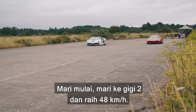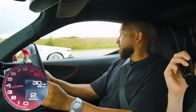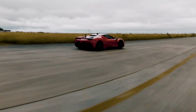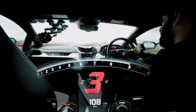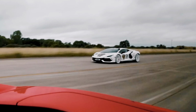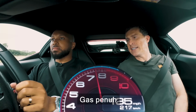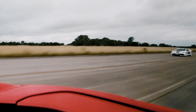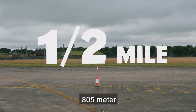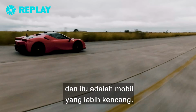Let's go, let's get into second gear, into 30 miles an hour. Tommy will set the pace. 3, 2, 1, go. That was like 6 cars. Have you got any thoughts? I've got a better looking car and that's a faster car.